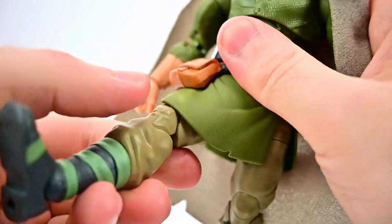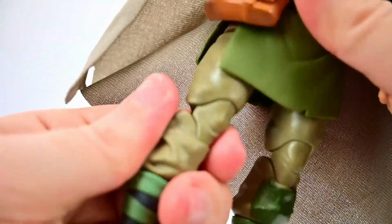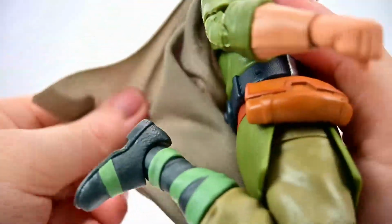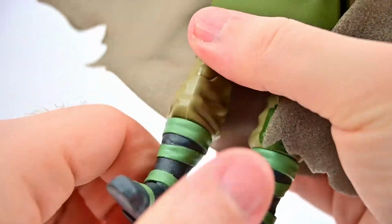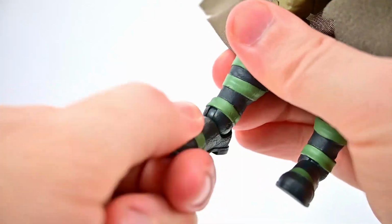Then we get the hips that can come up, so because of the skirt, it only comes up that far, and out to the side, a thigh twist all the way around, double knee joint that can bend up that far to the back, so not too bad, of course the cape's in the way, so bends up that far. And then we get the shin twist at the top of the boot, and the foot can flex back and forth and twist side to side.